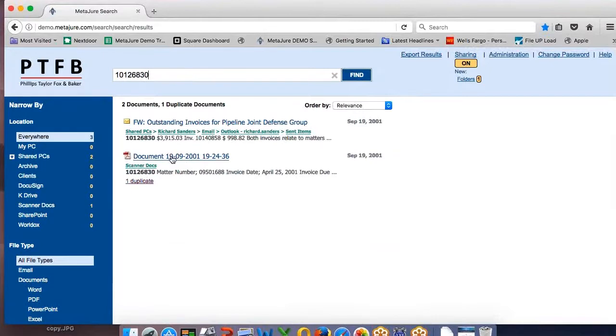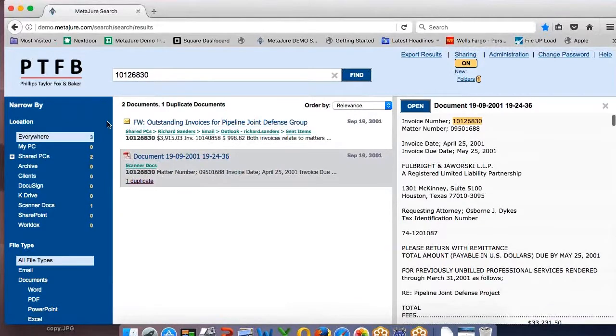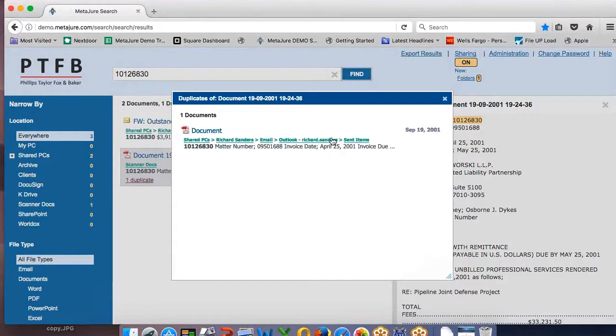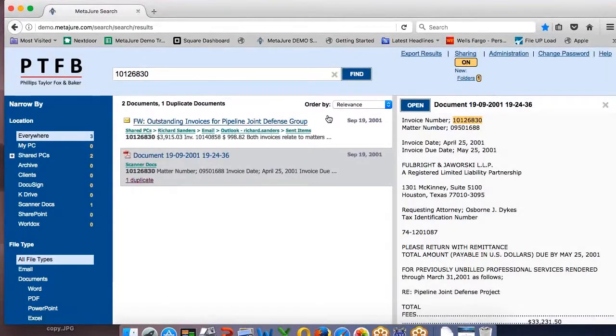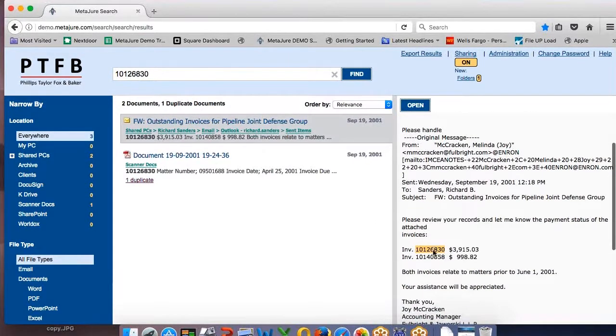This is, again, why it's so important to make sure everything gets OCR'd, because it was picked up in the body of the text of the invoice. This is how it was found. And in addition, we picked up the email that it was attached to. So it looks like the invoice was scanned in, emailed out by Richard Sanders, and then this is the email it's attached to. In fact, I can see in the duplicate, sure enough, that was in his sent items. That was the one. So if I click on that email, I can see there's the invoice number in there also.